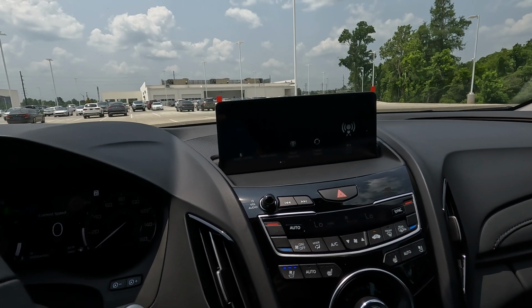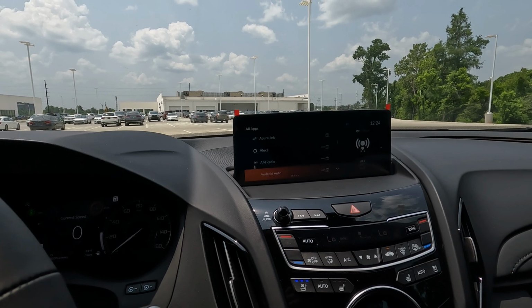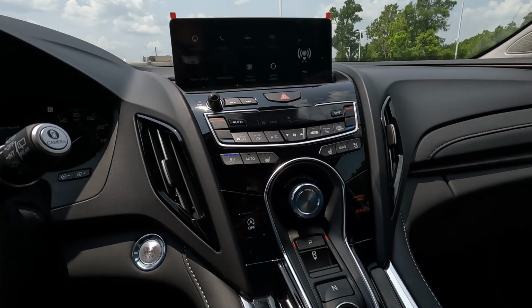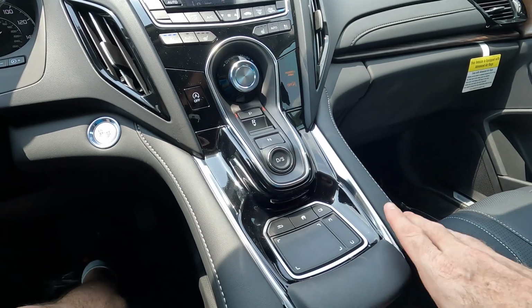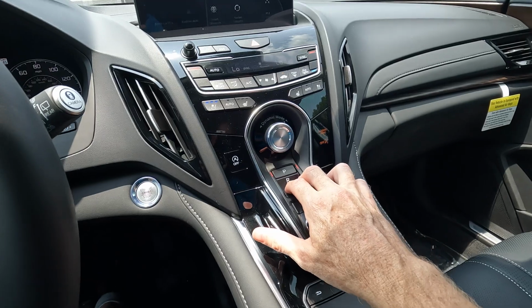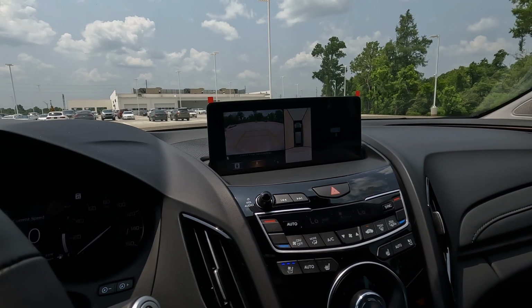I'll hit the back button. We'll go to the next screen if I can get it to do that. There we go. And you can see what else we have here. Quite a few features and functionality. Like I said earlier, once you get used to this, it's not that terribly difficult to use, kind of like with the shifter. Very simple system. Most people say they'd rather not have it be that way, which I can fully understand. But in this particular case, I think it works pretty well.